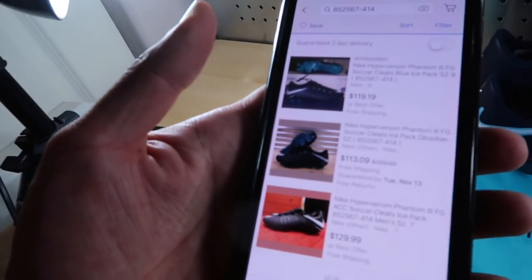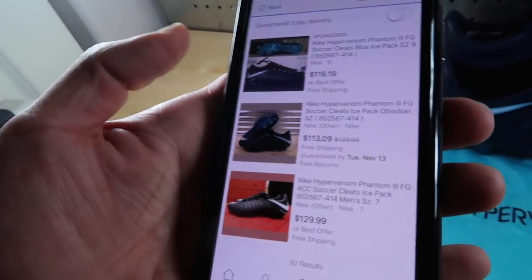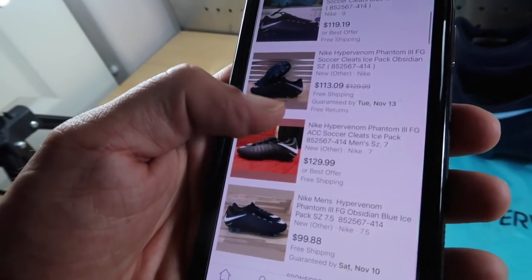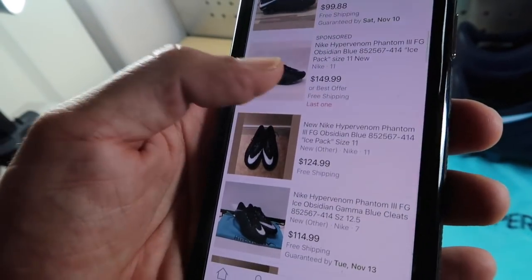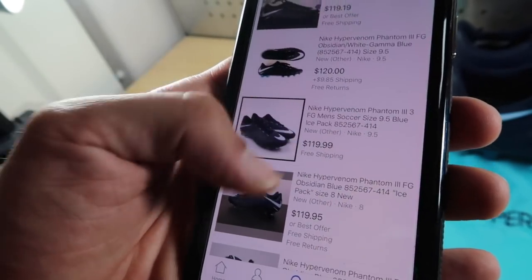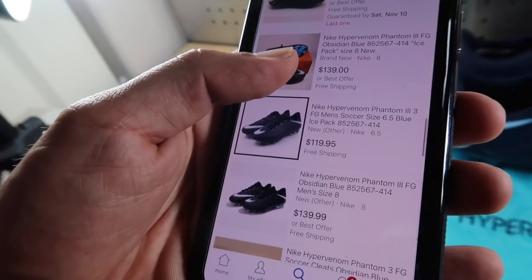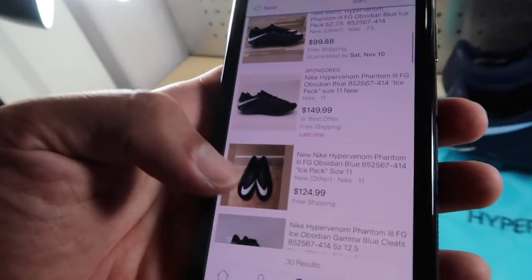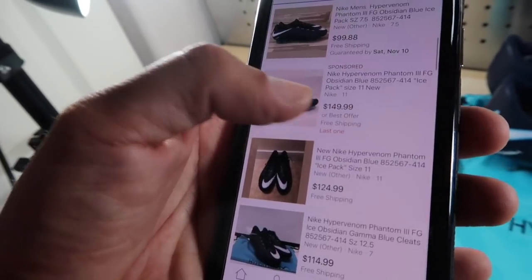Only 30 results. Kind of surprised because quite a bit of people have found them, but I also don't know what kind of sizes they found out there. But a size 7, 7.5, so there's one right there. 11, 7, 8.5, 9, 9.5. Those are really good sizes right there. 8, and 11. So these are not completed, just listed right now. Everybody is about 100, 120, some as high as 150.